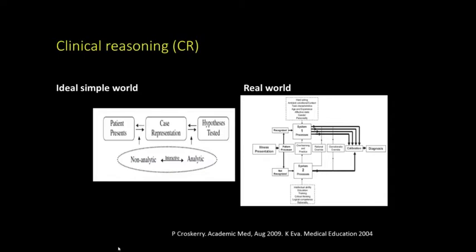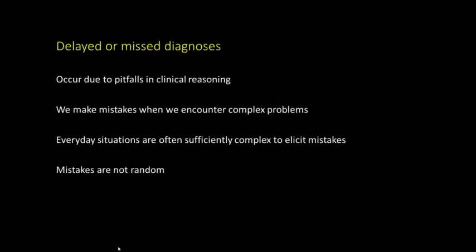It just messes up the whole system and ends up producing delayed or missed diagnosis. Okay? And these are called pitfalls in clinical reasoning. We make mistakes when we encounter complex problems. And as you practice in your career, you think, oh, that was so simple. How could anybody get that wrong?